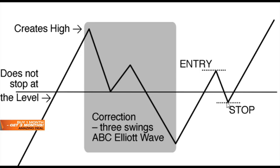Normally with all of this, we trade to this level over here, get out, wait for the correction, because that's where you lose money, and then we focus on getting back into this once we can understand it.